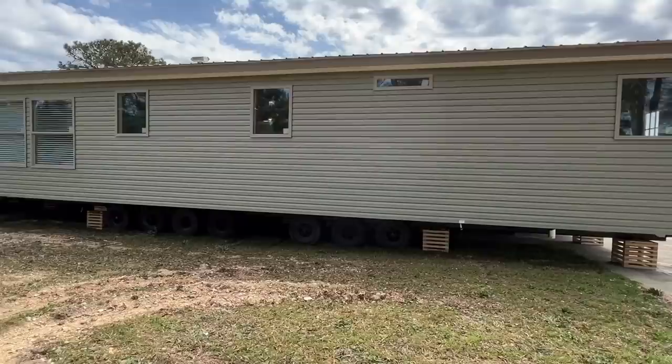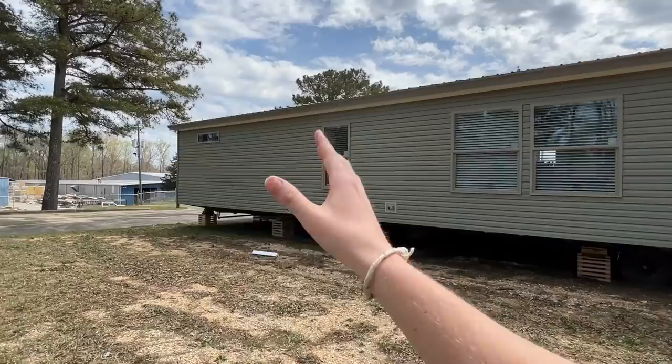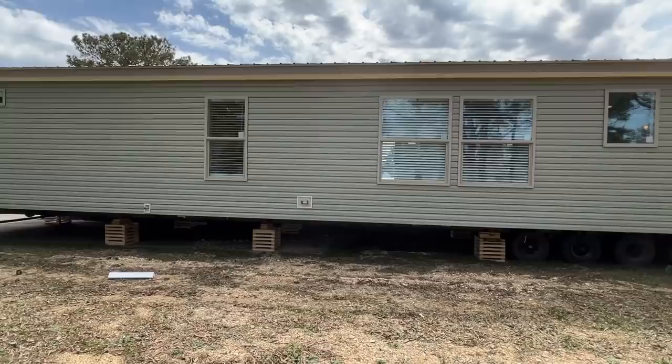This home has a metal roof. We have this outside water hookup here on the back towards this end. I want to make sure I pointed that out. And then an outside plug there as well. Now it's time to head back around and step up on that porch and head into this beautiful home.